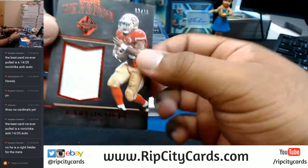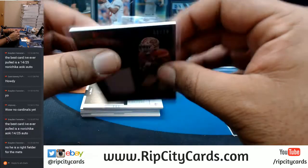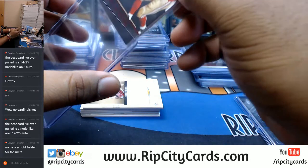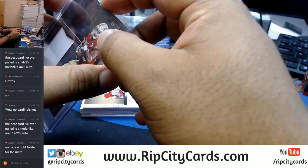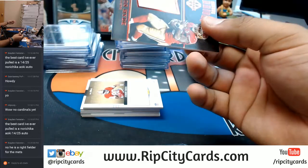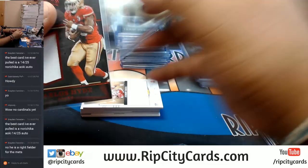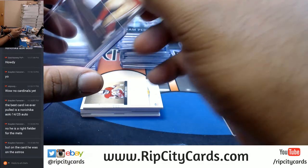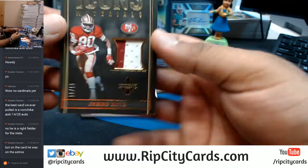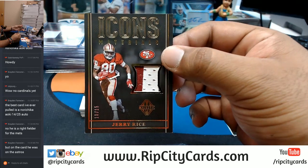Carlos Hyde for the Niners, number 9 out of 10, with a patch. I don't like the way that fits, so let's give it another sleeve. And this one's going to fit like a glove. Boom. Jerry Rice with the two-color patch, number to 15 for the Niners.